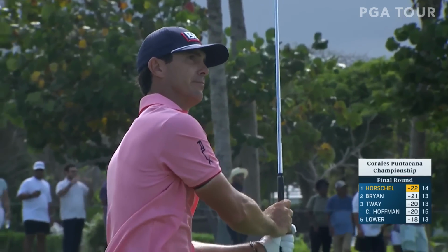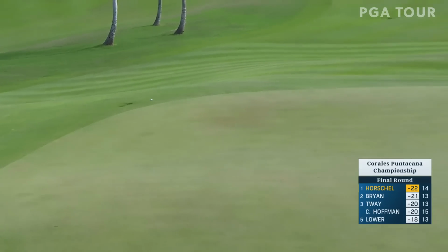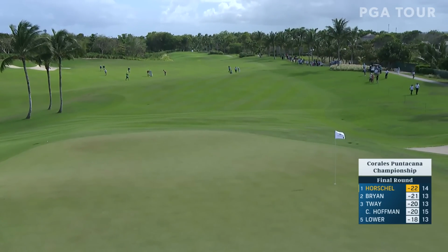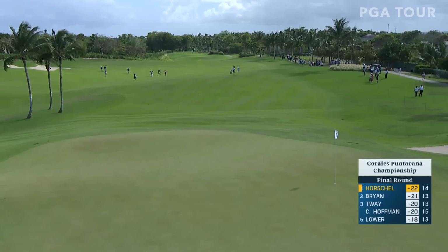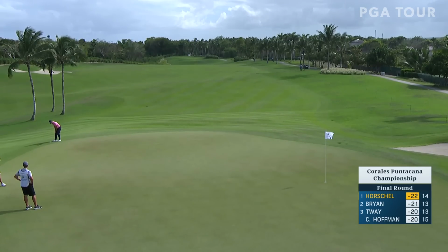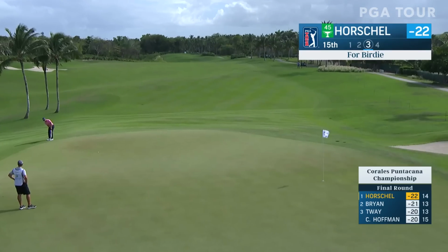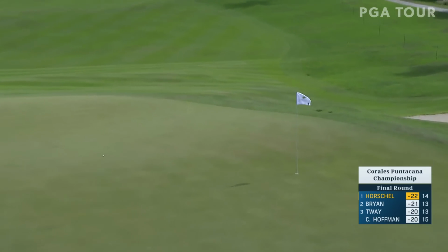This is a smart play out to the right, but maybe a little too cautious. Yeah, he missed that one. That will be a tester from there. Up a big slope with some right to left break. Lengthy birdie putt for Horschel off the 15th. Yeah, 60-some feet across the green. Got a little bit of slope up to run across.